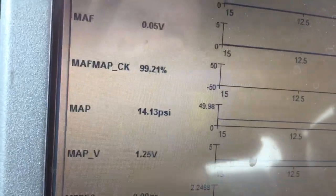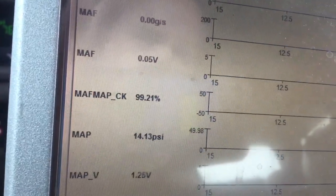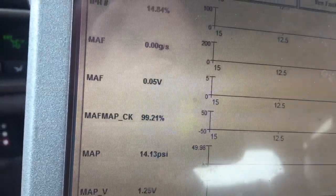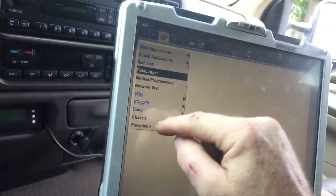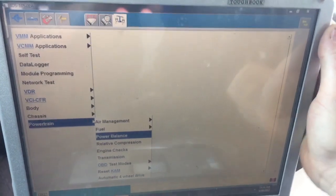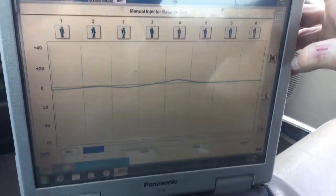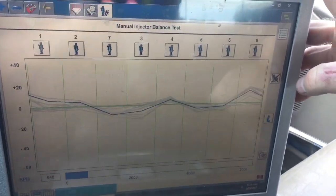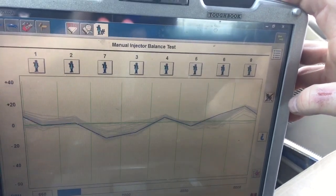Get everything to reset here. Injector's still chattering. All right, there you go. Injector chatter stopped. There's really no numbers on there. I'm not even showing anything. Here we go. Fired up quick. All right, here we go. Pretty smooth. Of course, it's pretty warm out.